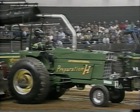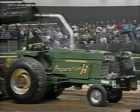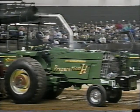All right, John Deere fans, look what's sitting on the starting line right here. It's mean, it's green, and it's an International. And here comes Preparation H.